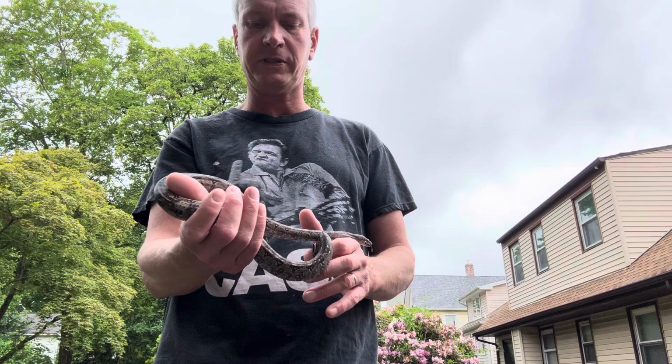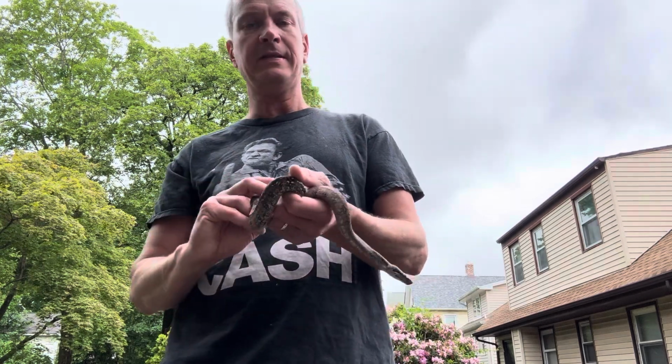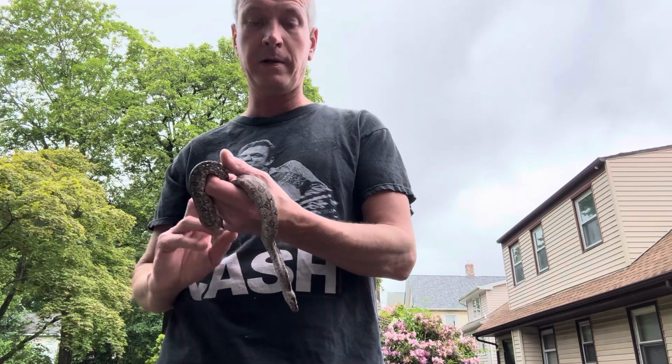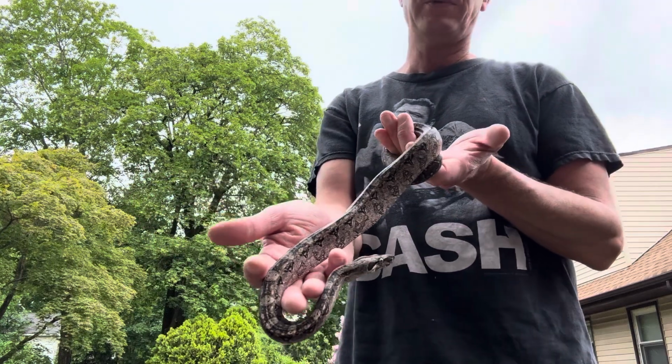Some of the larger boas, because they make a mess. I mean, these guys, when they go to the bathroom, it's not a mess. A large boa can go to the bathroom like a dog can, so it's, you know, very different. Not can, they do. You know, these do not.